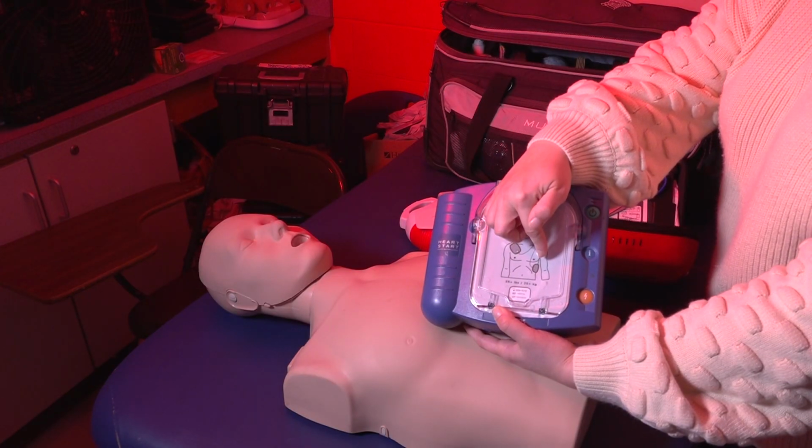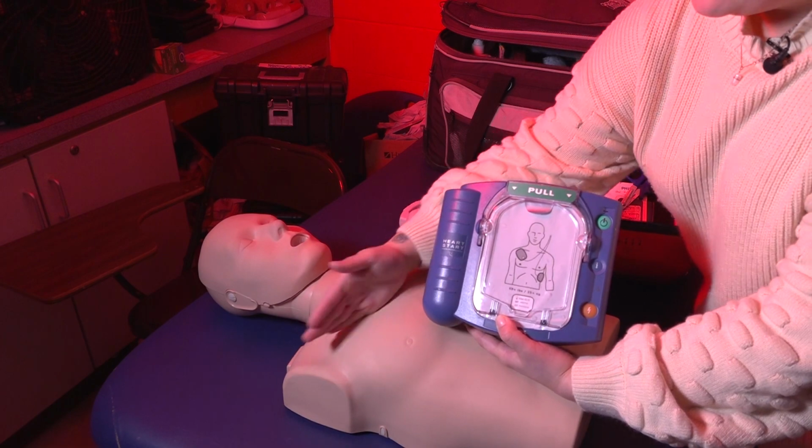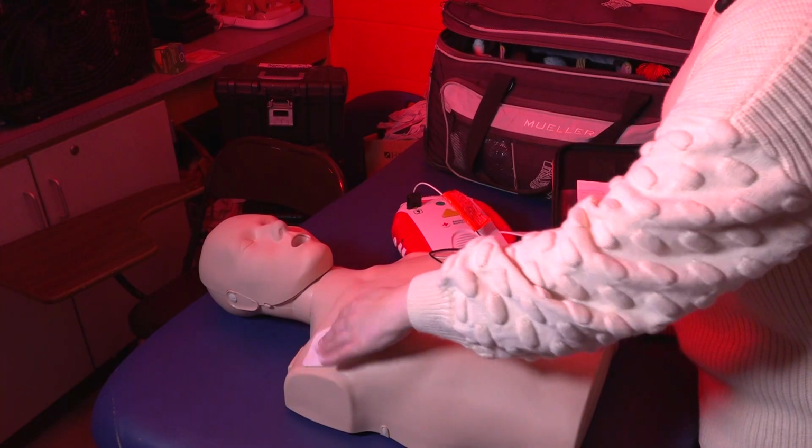And then you would turn it on, and from there it walks you through each step of how to use it. It's always good to take a training class, but it does walk you through how to use it. So for a person who's never used one, it should be fairly intuitive if you ever had to. And there's pictures that show where the two pads go as well.